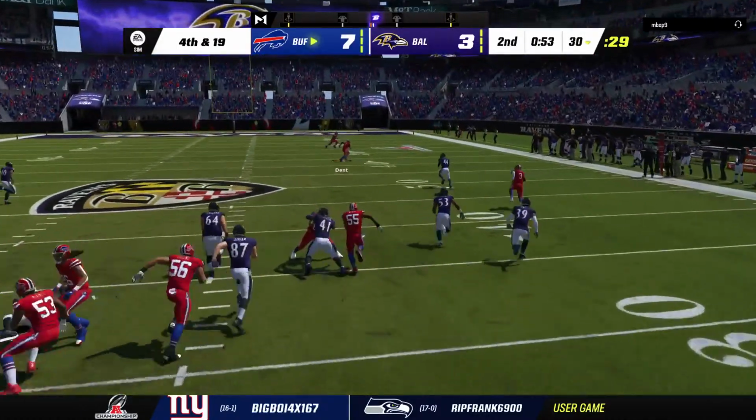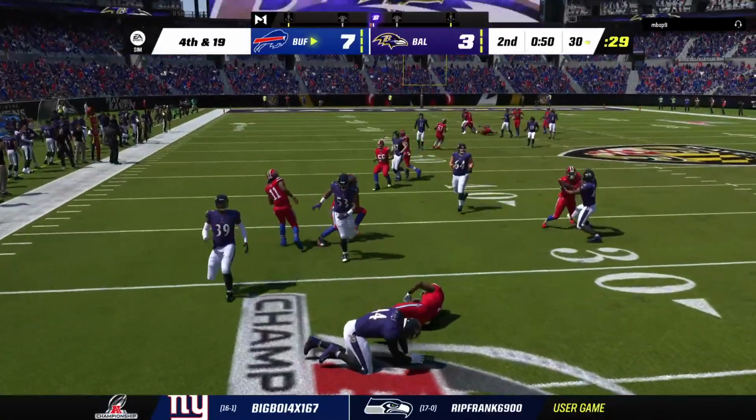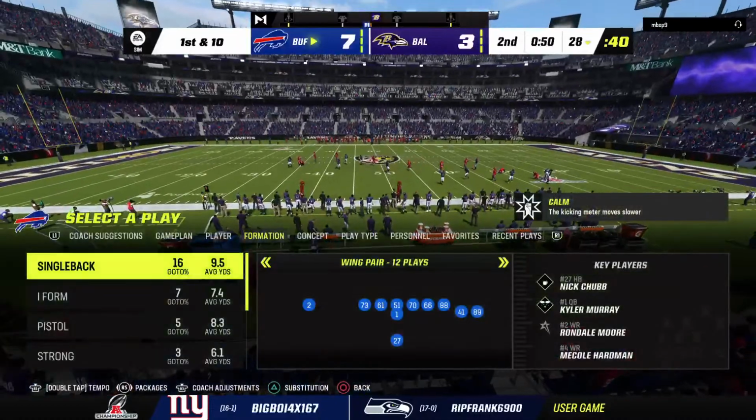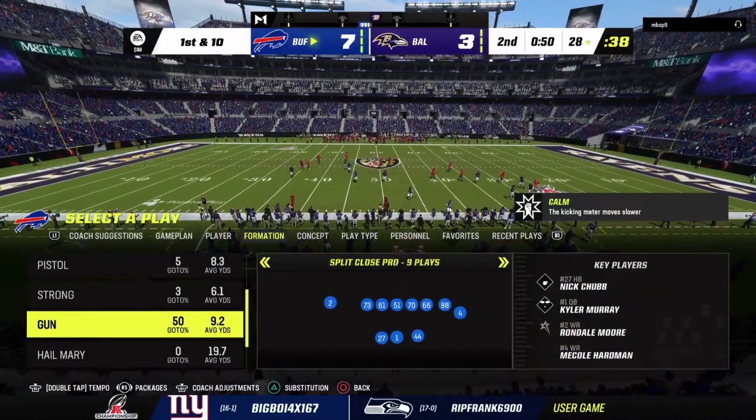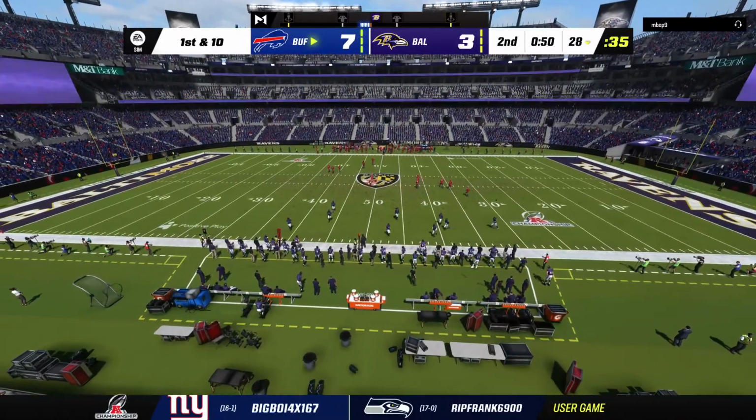And he'll get this away into the icy winter air. Fielded at about the 28. 37 yards on the punt with no return. And the Bills will take over the football with a 1st and 10.